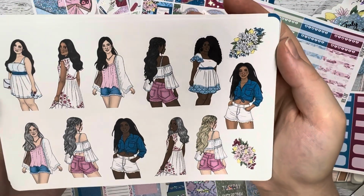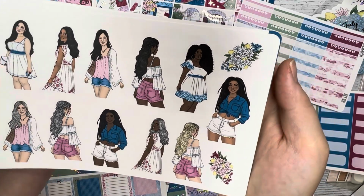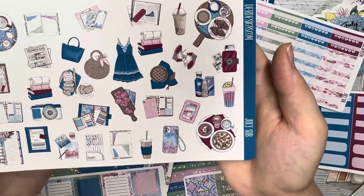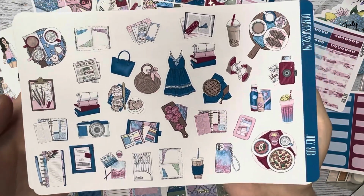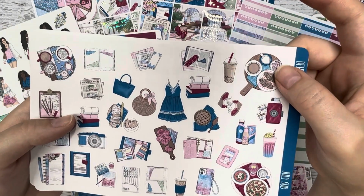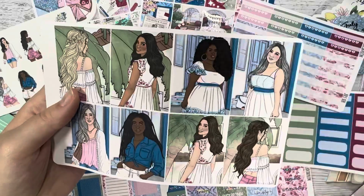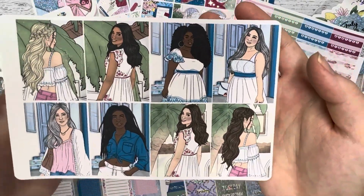Next, we have the fashion girls that go with this kit. I love their outfits, the blue and the white. Matches really well with this kit. And the deco sheet, which has those elements that we saw in the kit. I really like these plates that they have with the different, like the tea and croissants or the pizza and lemonade. Yum. And lastly, we have fashion girl boxes with the different scenes in the backgrounds.